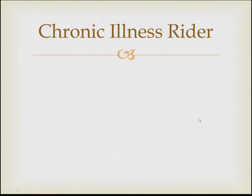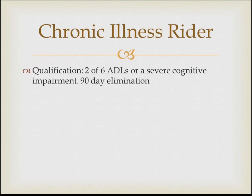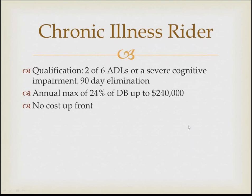Okay, how does the chronic illness rider work? I want to talk about this a little bit because it's a very big benefit your clients get in addition to the death benefit, in addition to the cash value growth. Basically, like long-term care, the qualification is 2 out of 6 activities of daily living or a severe cognitive impairment. Has a 90-day elimination. Your client, when they're qualified, can take out an annual maximum of 24% of their death benefit up to $240,000. So if they have a $1 million death benefit, they can take out $240,000 a year. There's no cost up front, so it's not dragging the contract's performance down.